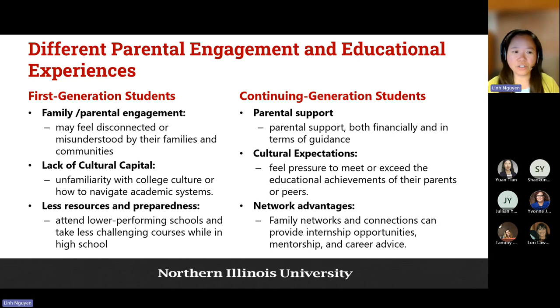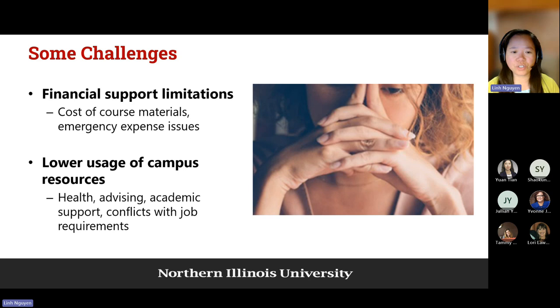Then there are educational and cultural differences between first generation and continuing generation students. First generation students are more likely than their continuing generation peers to attend lower performing schools and take less challenging courses in high school. So they often are less prepared and may have a lot more growth to go in their cognitive skills and study habits. Additionally, continuing generation students frequently have network advantages. Having access to family networks and connections can provide these students with internship opportunities, mentorship, and career advancement, influencing their motivation toward building professional and social capital. So those are things to keep in mind.